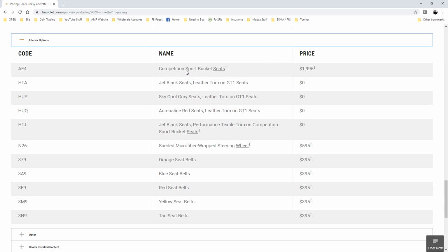Is your competition sport bucket seats. That's the option we're definitely going to get. They're basically $2,000. $1995. You can always go with your standard leather trim, jet black, cool gray, or the adrenaline red in the GT1 seats, which are still a really cool looking seat. And they're still going to hold you in place and everything, but those competition seats are just pretty awesome.